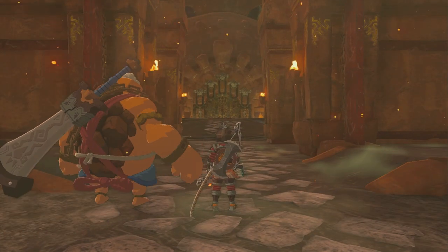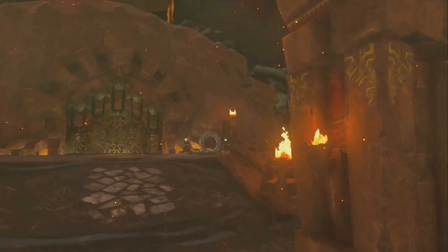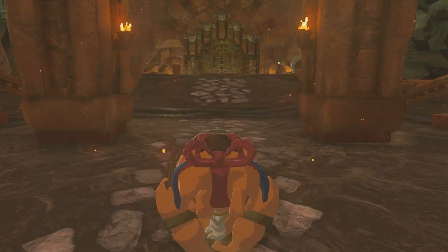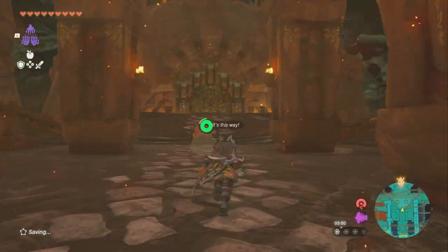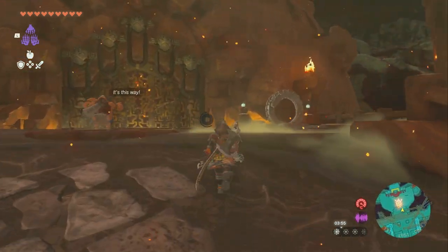So we're going to go up here. There's going to be a few little cutscenes. There's going to be a little cutscene right here. We're going to look at this door. And then we're going to go up there and we're going to interact with the ring on the right. So when we first go up, he'll talk to us. And we'll have to wait for that. And then we're going to interact with that ring that you'll see over here on the right.